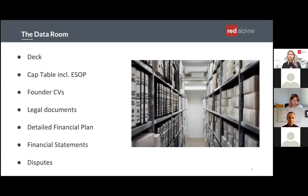Obviously, a detailed financial plan. In fact, I would argue that most VC funds would ask for a financial plan and a cap table before you even open up the data room. So they would probably ask for it very early on in the process, together with the deck. And financial statements, of course, and any sort of disputes. So if there is a legal dispute around maybe your name, your trademarks, anything at all, you should include that in there. I always say it's better to be open from the get-go.